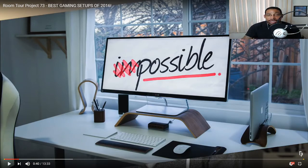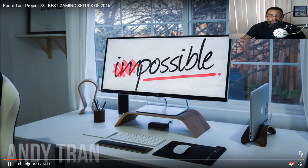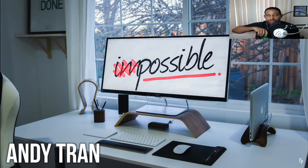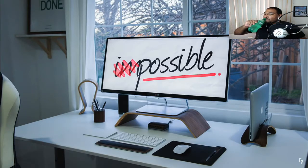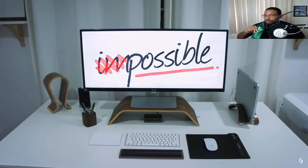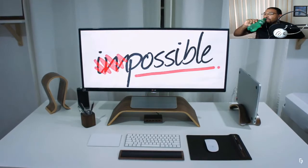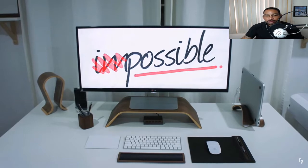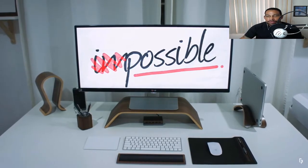Let's take a look at the best gaming setup of 2016. Starting things off with this setup right here, man. First, we have TRAN for episode 36, and what immediately stood out to me was the nice white and wood aesthetic he stuck to throughout. And I'm talking the white desk and peripherals, paired with the headphone stand, the monitor riser, the laptop dock, and others in that nice walnut finish. The two complement each other nicely, and Andy definitely did this setup justice.